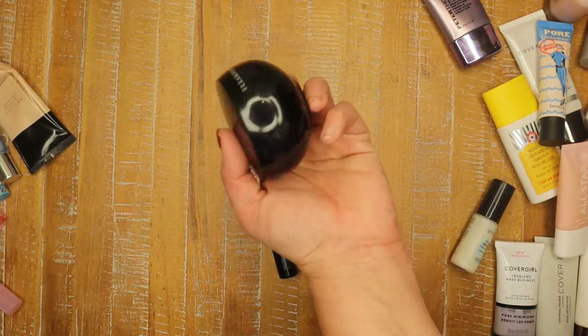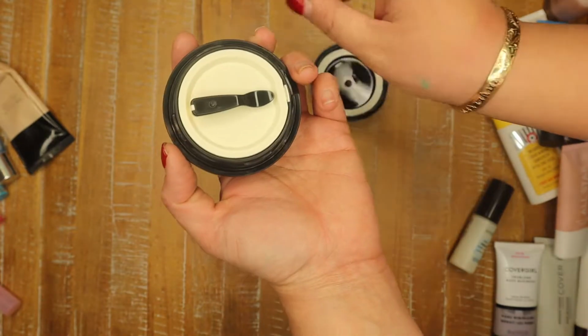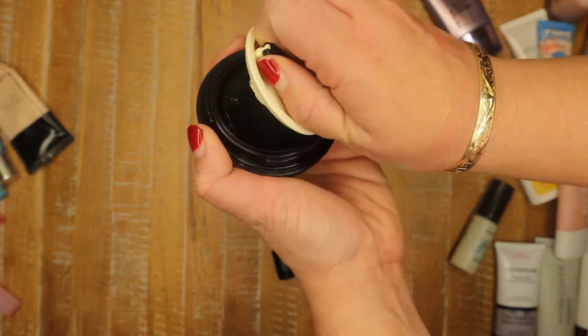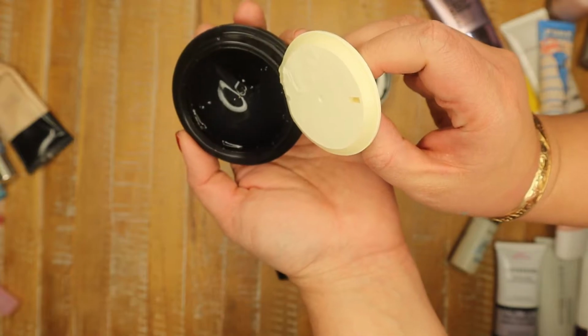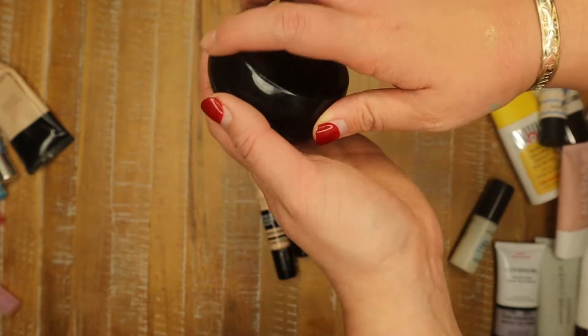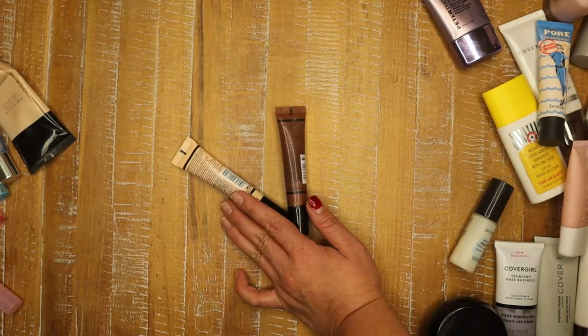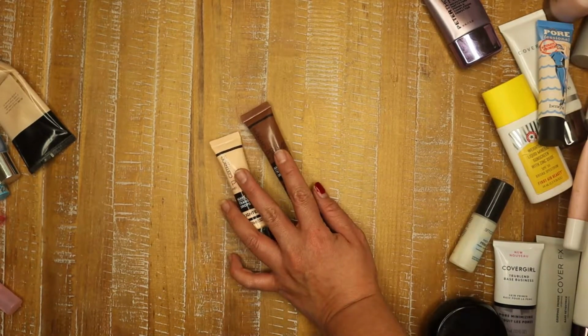Here is the Illamasqua Hydroveil. I've never tried this. I definitely want to. I'll probably use this more as like a gel moisturizer, but look at the texture. I'm so fascinated by this. I've heard really good things about this, so I'm probably going to just use this as a moisturizer before I use primer.